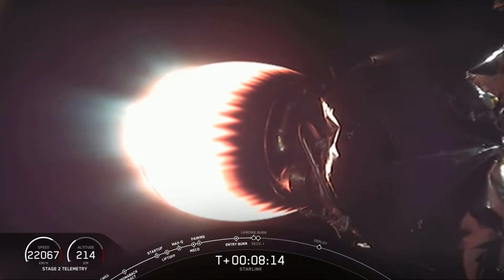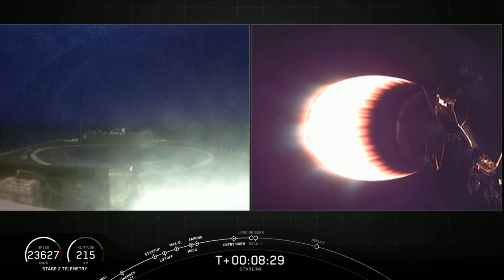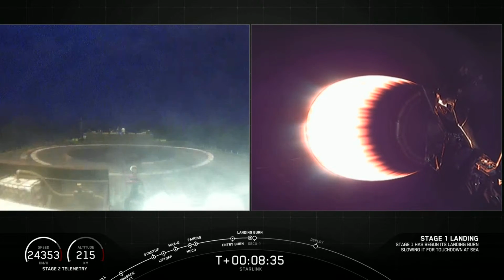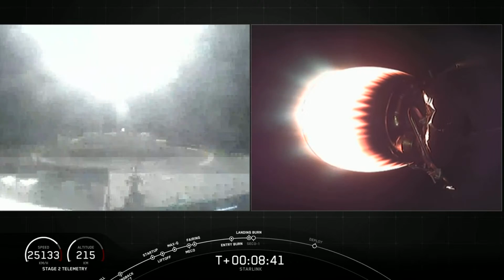Everything's continuing to look good there on the second stage. The Stage 2 MVAC terminal guidance. MVAC engine has begun to throttle down. Stage 1, landing burn startup. There we heard the call out that landing burn has begun, so we should see that come into the screen here just momentarily. Stage 2 FTS is saved. Stage 1, landing leg deploy. Landing legs have deployed. Here it comes.